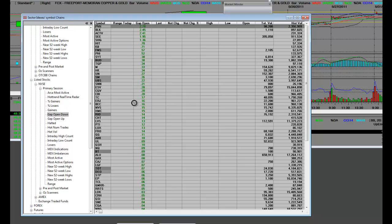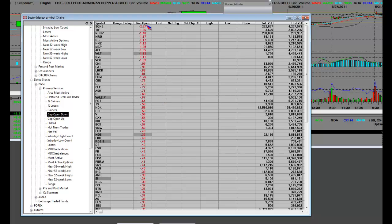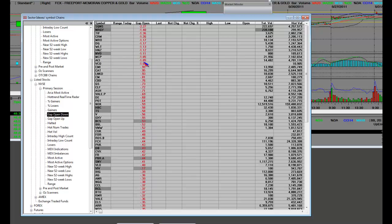Well, let's take a look at the gap open down on the NYSE. I've got a bigger list that goes right here to BCO, and that's 1.00 ratio or higher to qualify. And I've got Cummins, Caterpillar. They were buying all of these stocks: Goldman, Potash, Deere, Cleveland Cliffs.